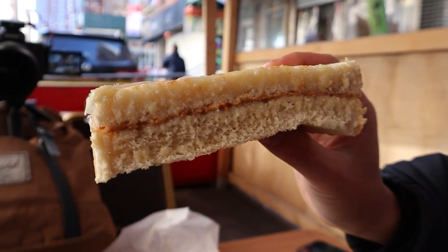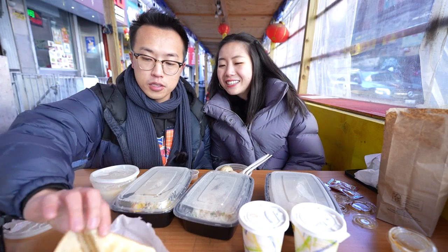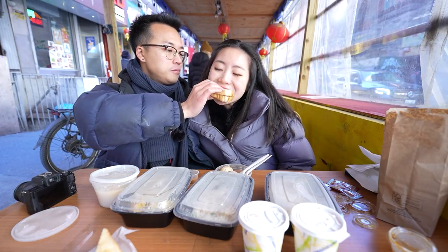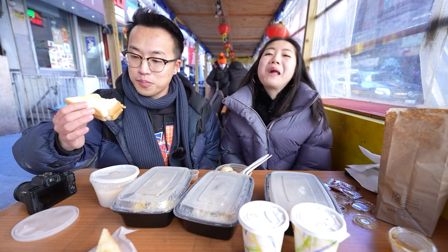It's condensed milk and peanut butter inside. And it's cut too. It's cut already. Oh, look at this. All right, I'm going to try it. Give me some. Peanut butter jelly sandwich, better step to the side.